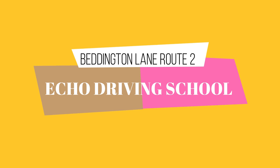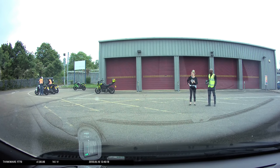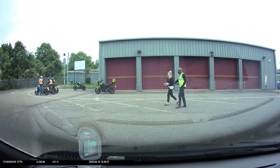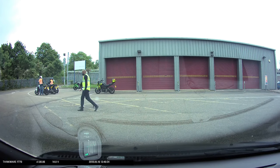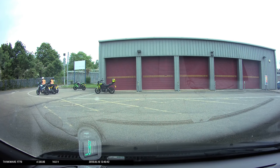This route was recently done by one of my students Wednesday at Mitcham Test Centre, where unfortunately she did fail, and she did quite a few serious faults, and I feel that it's necessary to do a video. We have done a video on Beddington Lane, and the route itself is not that different from what previously has been done. But some of her faults do require a little bit of explanation, and I feel that a little commentary will help you guys hopefully understand what's needed.